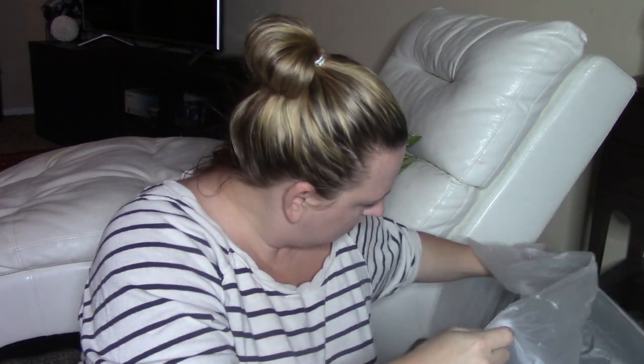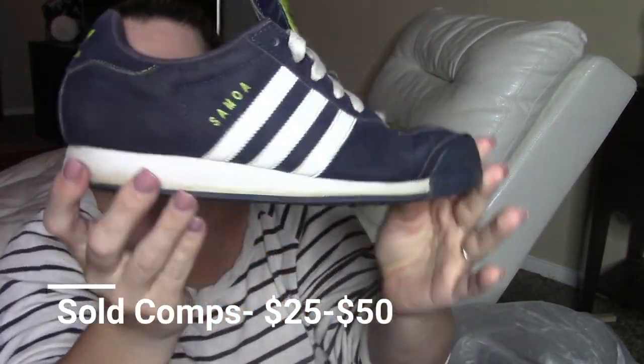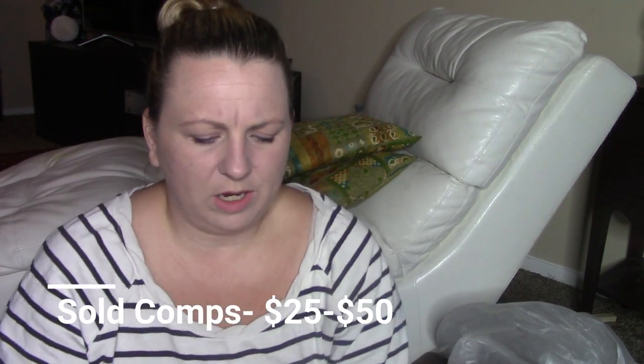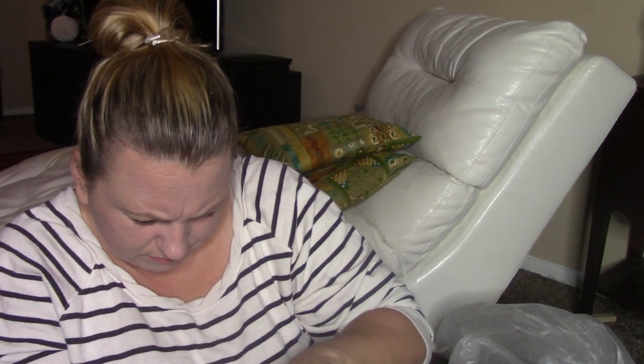All right, where'd the other shoe go? Here it is. All right, so I grabbed these. These are a pair of Adidas. They are the Samoas. I just figured maybe $20 to $35, if I'm lucky. They're in excellent condition. There's not anything wrong with them. The bottoms need to be cleaned up a little bit, as there's some mud around the edges, but they're cute. They are a size 8.5. They're men's because they would fit me.